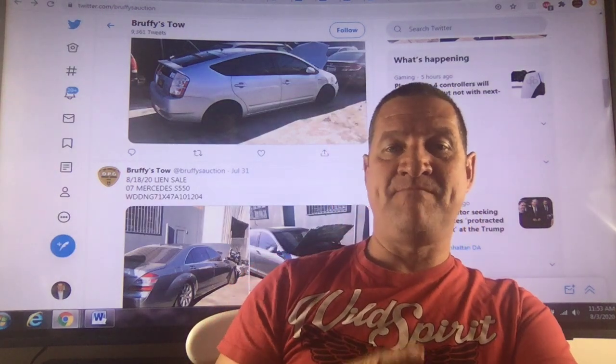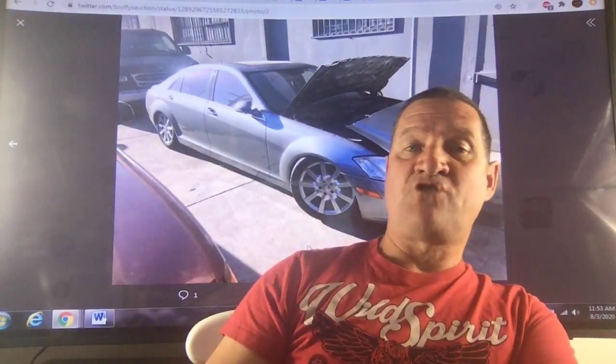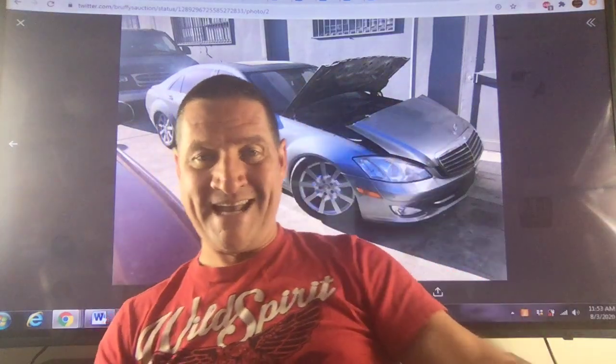In fact, this one over here, let me just show you briefly. For some reason, maybe they were trying to get to the motor, they couldn't. Somebody sawed this in half, right? This whole front hood in half. You can see it's cut in half. There it is. Look at it. It's cut in half.